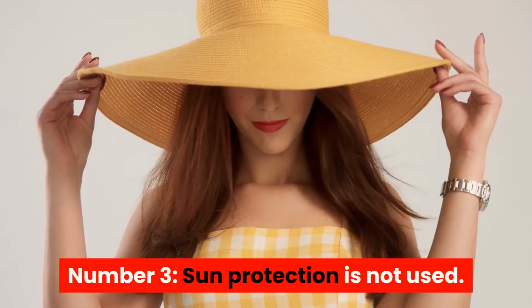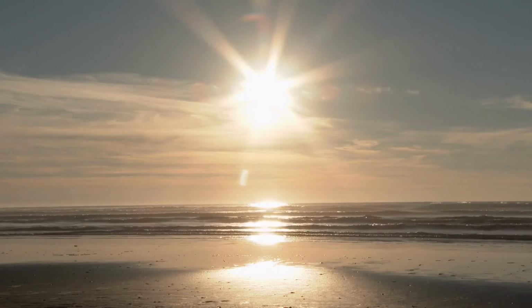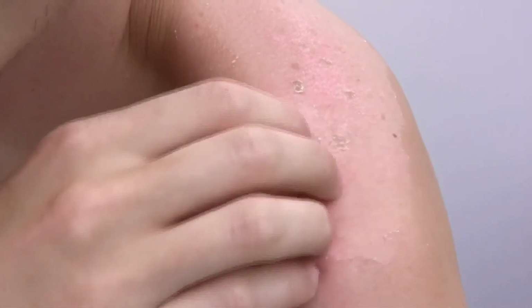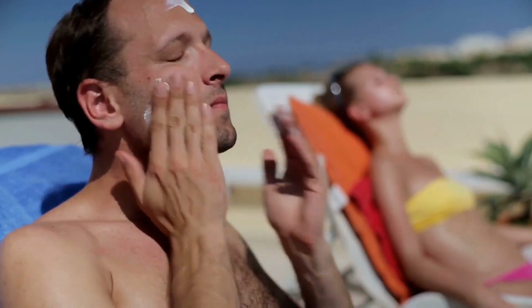Number 3. Sun protection is not used. When we go to the beach, we just think about sun protection. Did you note though, that sun exposure is the most damaging to our skin? Your skin is especially vulnerable to UV damage and accelerated skin aging in a location where humidity welcomes you for the majority of the year.